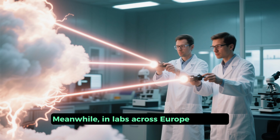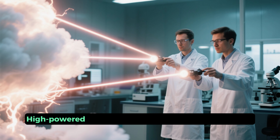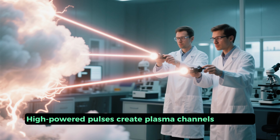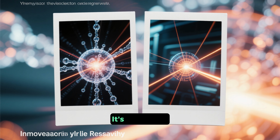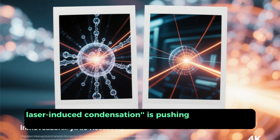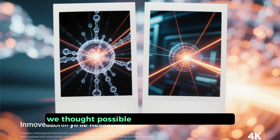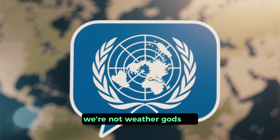Meanwhile, in labs across Europe and Asia, researchers are experimenting with lasers. High-powered pulses create plasma channels in the air, potentially serving as pathways for rain formation. It's early days, but the concept of laser-induced condensation is pushing the boundaries of what we thought possible in weather modification. But let's be clear, we're not weather gods yet.